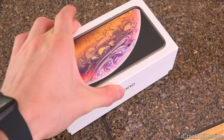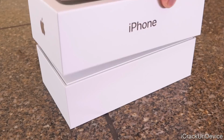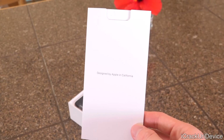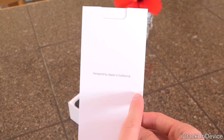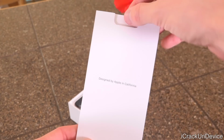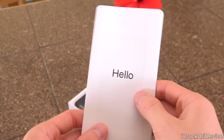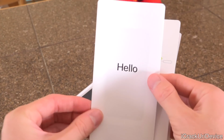Alright, and lifting the lid reveals a packet sitting directly on top, and below that we have the iPhone itself, the XS in the brand new color option, gold. But let's get into this packet and what it contains first. Alright, so it merely says designed by Apple in California, like it has every year. And then lifting the actual contents out, we're greeted with a page that says hello.